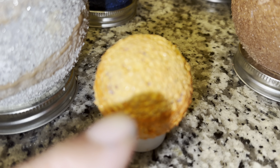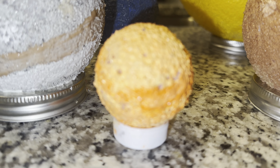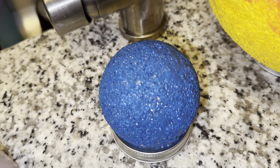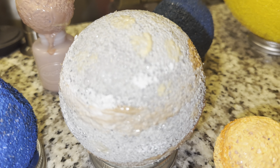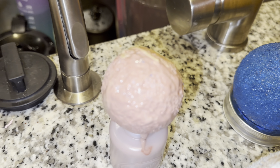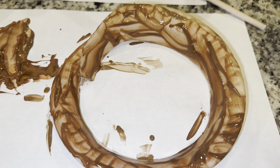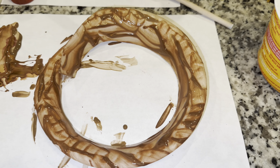This is Uranus. This is Neptune. This is Jupiter. This is Mercury. And this is Uranus. And then this is the ring for Saturn. We just gotta let it dry and keep repainting it.